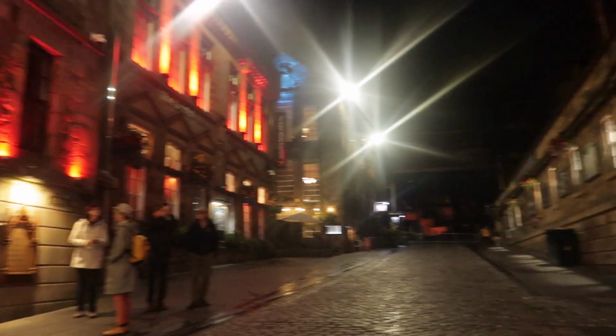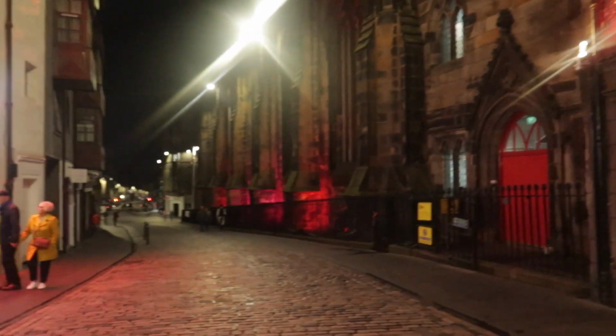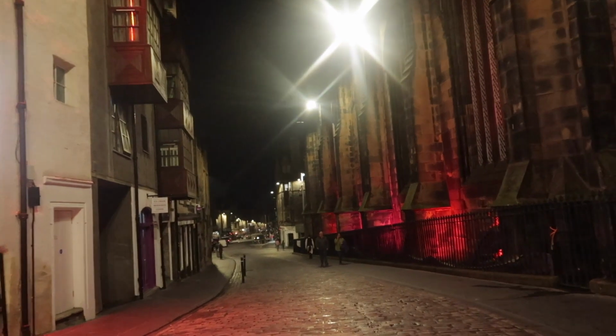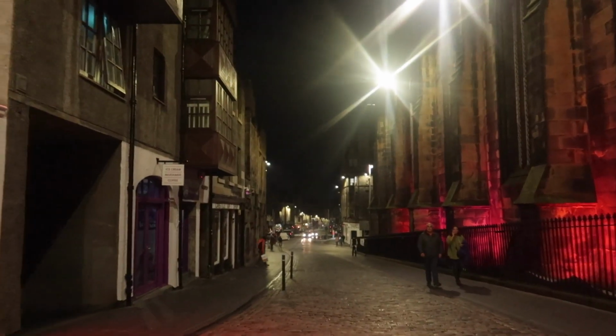This way is the castle, and this is then the Royal Mile. And it goes for a mile, which is 1.6 kilometers.